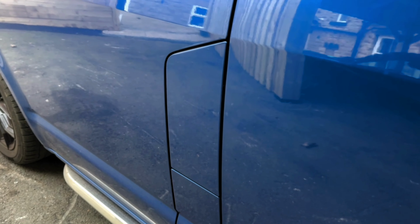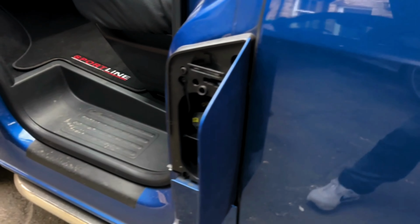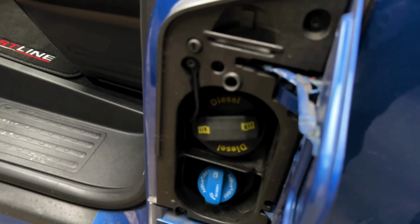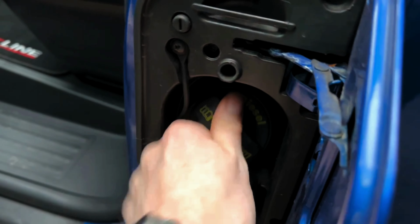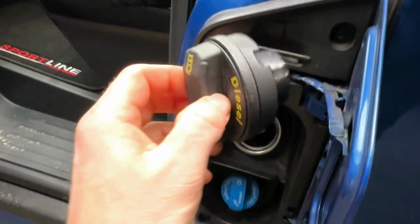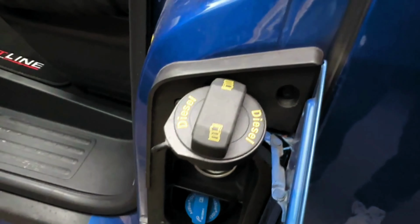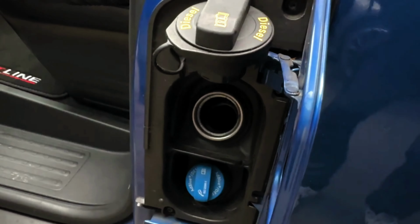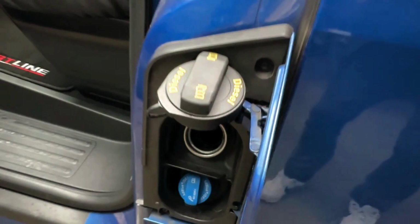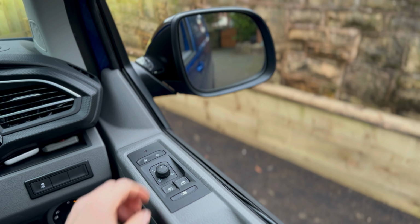I've never been a fan of this feature on vans where you have to open the passenger door to refuel, but okay, it is what it is. What's also annoying with this is unscrew your cap, you then, instead of leaving it dangling, you're able to hook it up out the way. But it's not really out the way, it's actually hooked up in the way. It makes it difficult to get the nozzle in. So, not ideal.